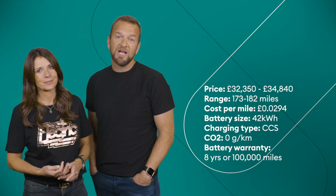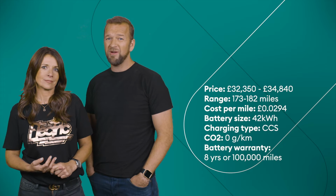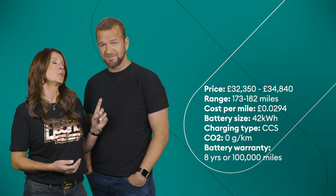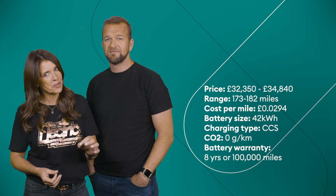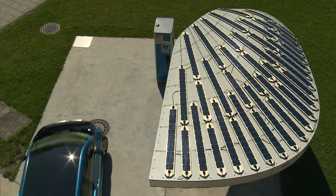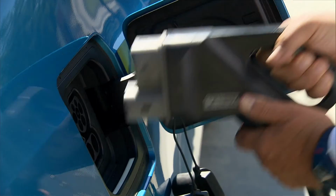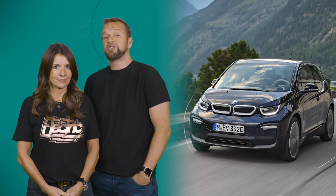Both have a 42 kilowatt hour battery, and that seemed huge a couple of years ago, but now it's probably only considered mid-sized. But smaller batteries are cheaper and quicker to charge, and after all, it's what you do with them that counts, not the size. True. Stop it. It'll charge from empty to full in about 7 hours on a home or public charger. A rapid charger at a service station will take it to 80% in about 30 minutes. So what about the new super rapids that are popping up? Any faster with those? No, sorry, but half an hour is as fast as you're going to get in an i3 because it can't accept a faster charge.